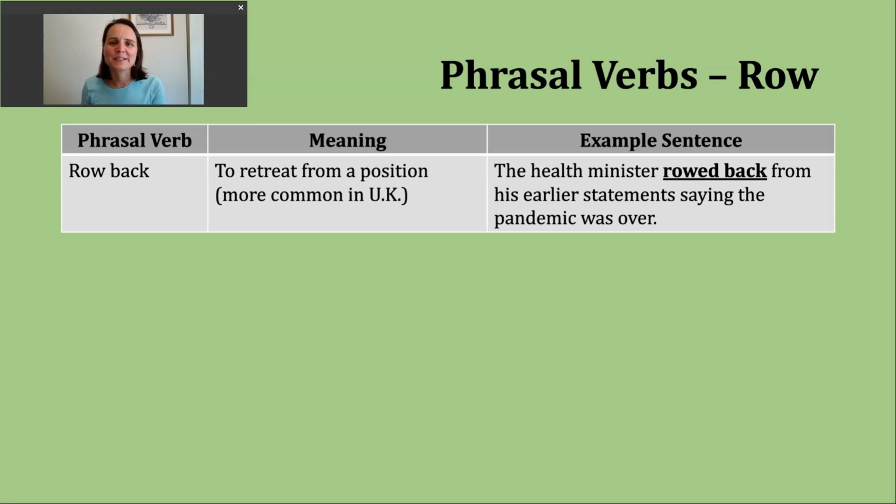Let's take a look at our example sentence. The health minister rowed back from his earlier statement saying the pandemic was over. We know we've had a number of government officials, elected officials, say things like, okay, the pandemic is over. But now we're seeing the Delta variant of COVID-19 spread all over the United States and through many countries throughout the world.